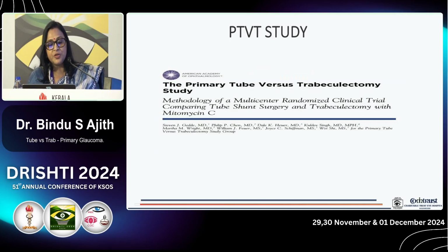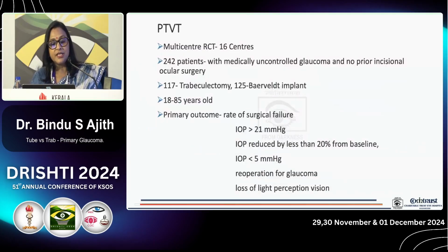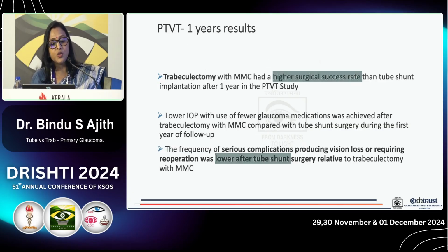Now the primary procedure, the results of 1 year, 3 year, and the 5 year, what do they have to say to us? It was a multi-center study where patients were randomized to trabeculectomy or the Baerveldt implant, and the primary outcome was the rate of surgical failure. At 1 year, it showed that trabeculectomy performed better with a higher surgical success rate, but the frequency of serious complications which produced vision loss was more in the trabeculectomy group than in the tube group.